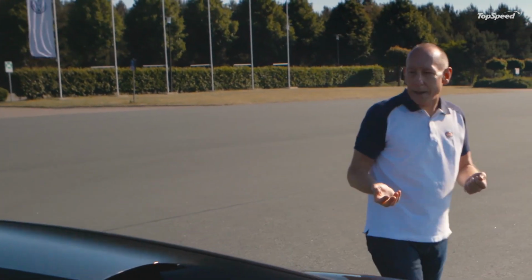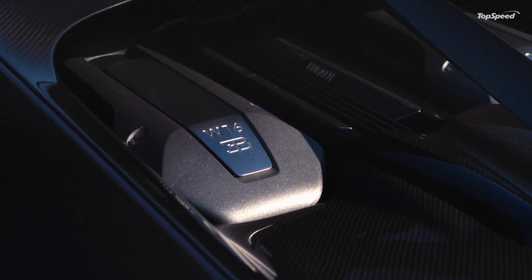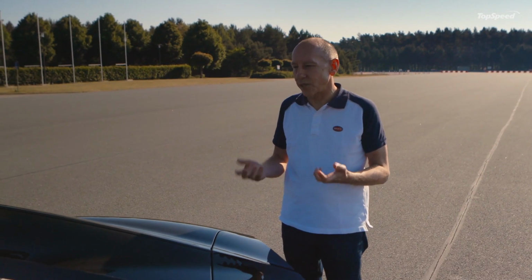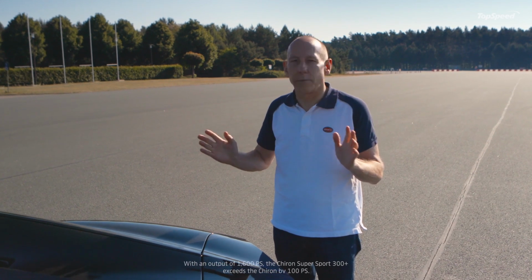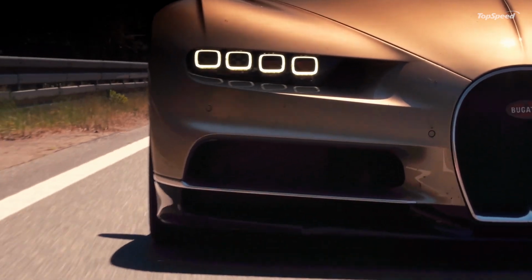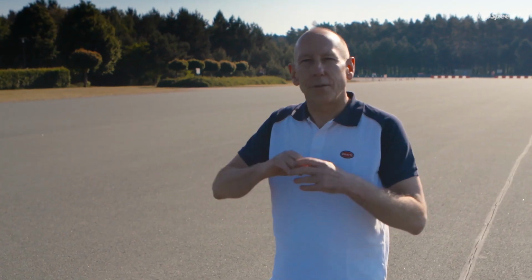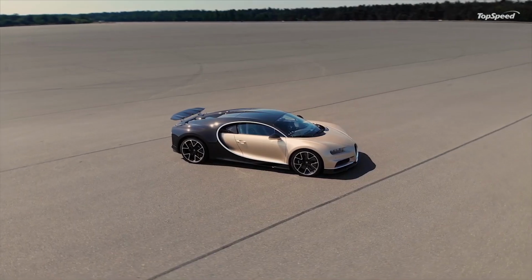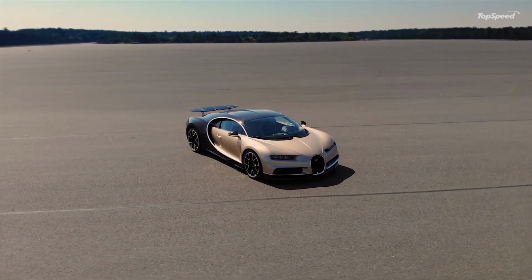As we come round to the back, you can't help looking at the engine. A W16, 8 litres, 1,500 horsepower, 1,600 newton meters of torque, between 2 and 6,000 RPM. Unbelievable acceleration. Of course, none of that would be any good if you couldn't put the power onto the road. I still don't believe how this car can do it in first gear, full throttle, no wheel spin. It's unbelievable.